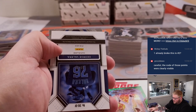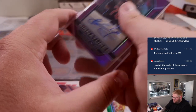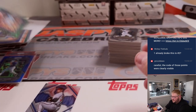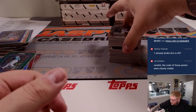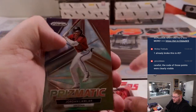Next auto, gonna be George Valera. Purple signatures. Cleveland Guardians and Mickey. 55 out of 99 on the Valera. And the Jacob Berry, Green Scopes, 14 out of 75. Silver, Ellie De La Cruz on the fireworks.